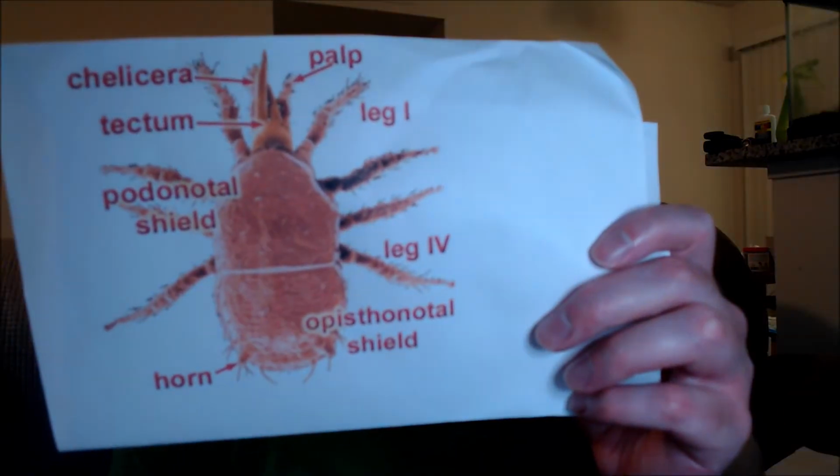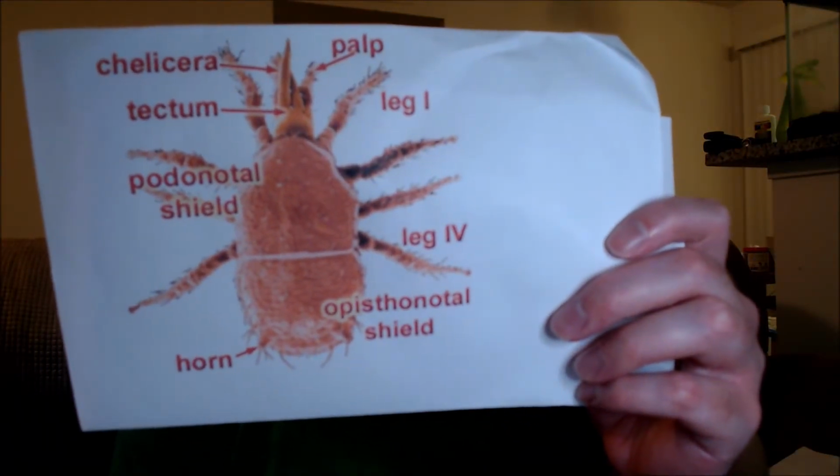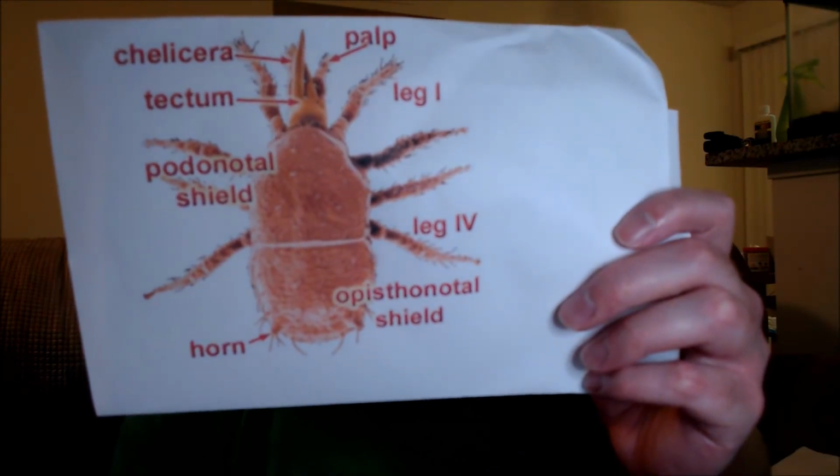Again, like all arachnids, 8 legs, and like all arachnids, chelicerae and palps. And unlike the ticks, for whom the chelicerae evolved into that rasped dagger-like organ that kind of reminds me of true bugs, the rostrum, mites actually have a similar proboscis-like mouth part that also evolved from chelicerae, but it doesn't have that rasp-like terminal end, and instead it's used to drain. Again, you can see how evolution follows clear patterns.